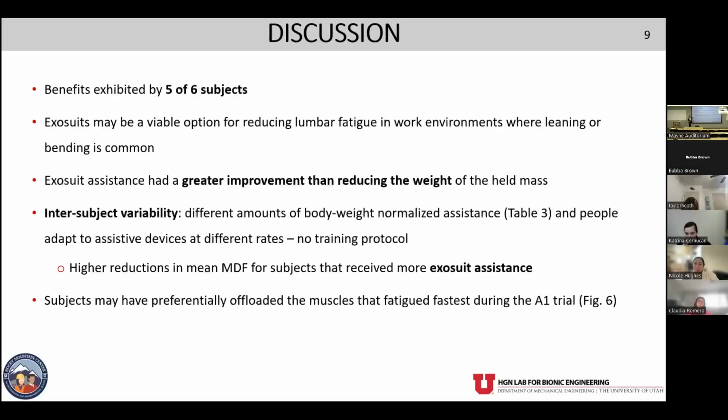They did say that there were higher reductions in that mean EMG, or in that EMG fatigue rate. They did say that there were high reductions for subjects that received more exosuit assistance, which is what you would expect to see, right? If you're giving them more assistance, then they're probably going to have improved reductions. But again, if they had normalized it by body weight, we wouldn't have this question of why is there so much variability between what these 6 subjects experienced wearing the exosuit.